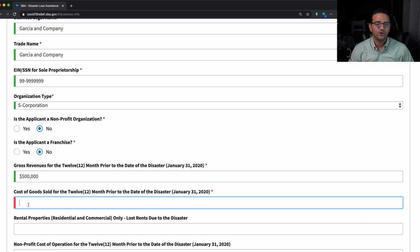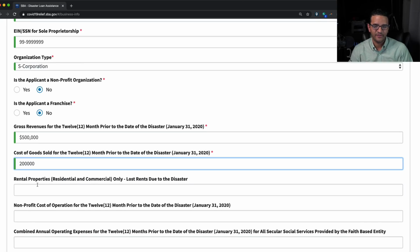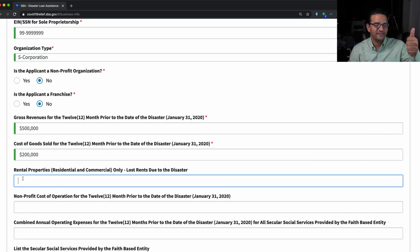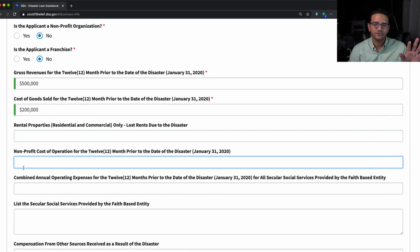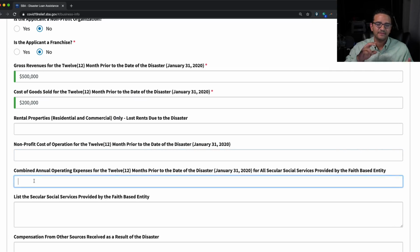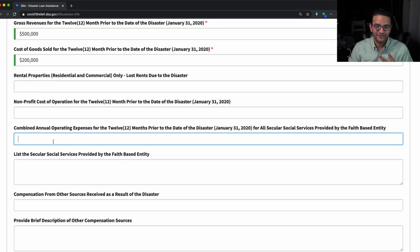Then cost of goods sold for the same period would be your direct expenses, such as subcontractors, materials, product that you're selling. I'm going to get this from my tax return or from my QuickBooks system or whatever, and then I'll put what my number is, which is 200,000. So I got 500,000 in sales, 200,000 in cost of goods sold. Nothing else goes because we're not in the rental property business. We're not a non-for-profit. We don't do secular expenses or whatever the heck that means. I don't deal with nonprofits, so I really don't know.